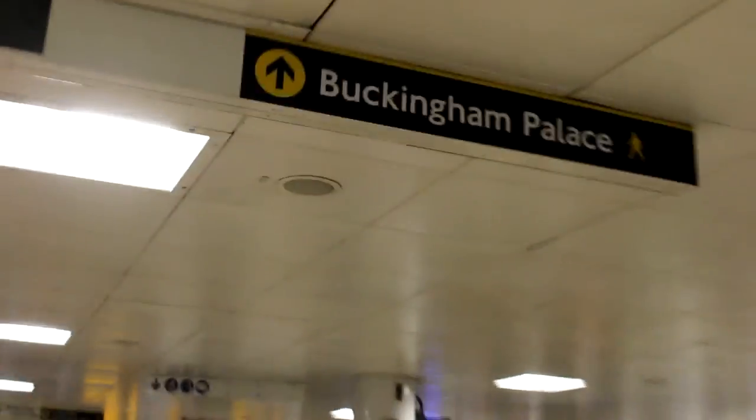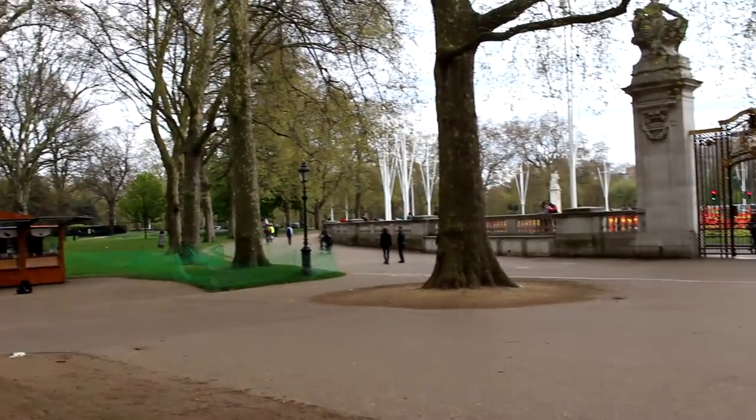Got off at Green Park, and yay, okay. They're giving me directions to Buckingham Palace. So that's the direction to go up. All right, so I'm gonna shoot this really quickly.